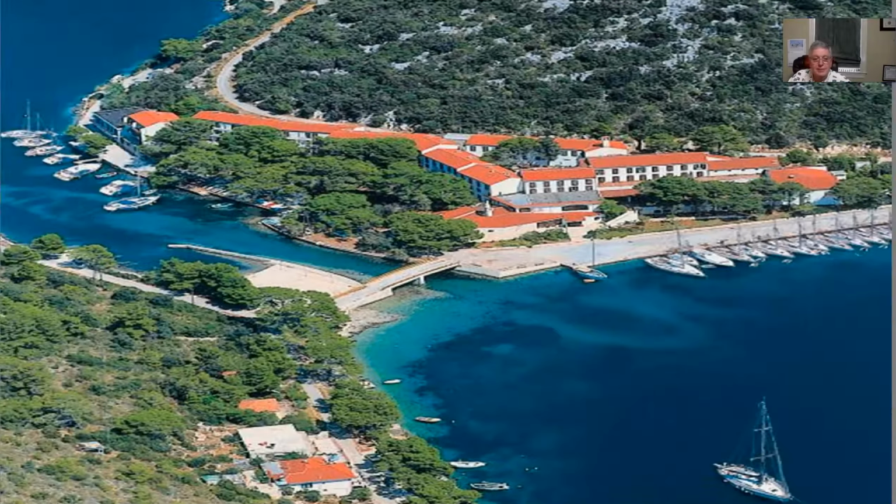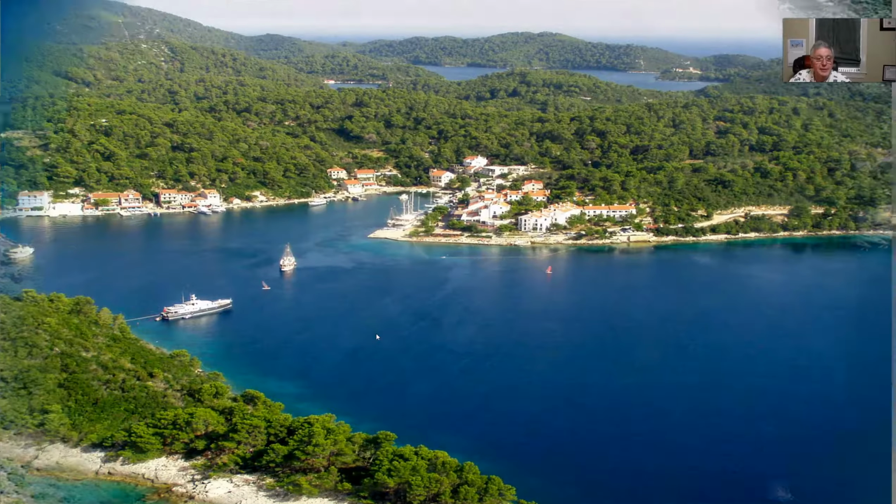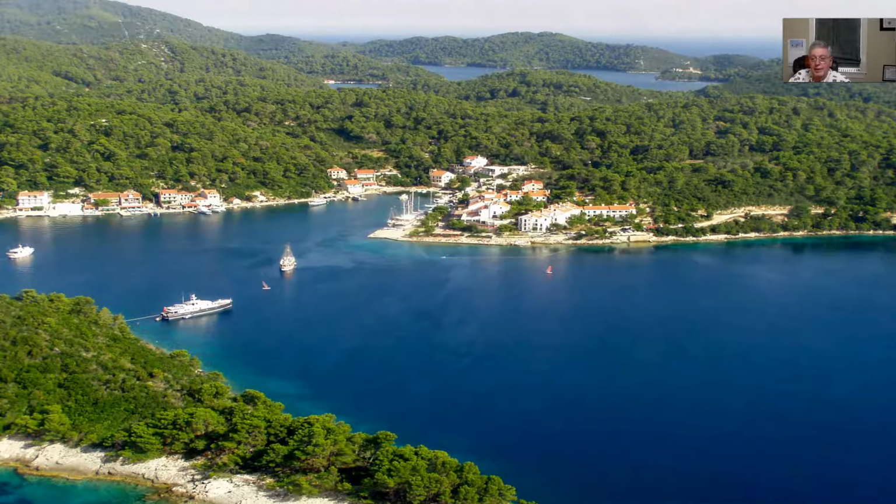Day 4 begins in Pasadur, Lastovo, a beautiful little island with an old bridge connecting two islands together. And our destination for day 4 is Pomena, Miljet, a very small, very crowded, very popular harbor on the edge of a national park.